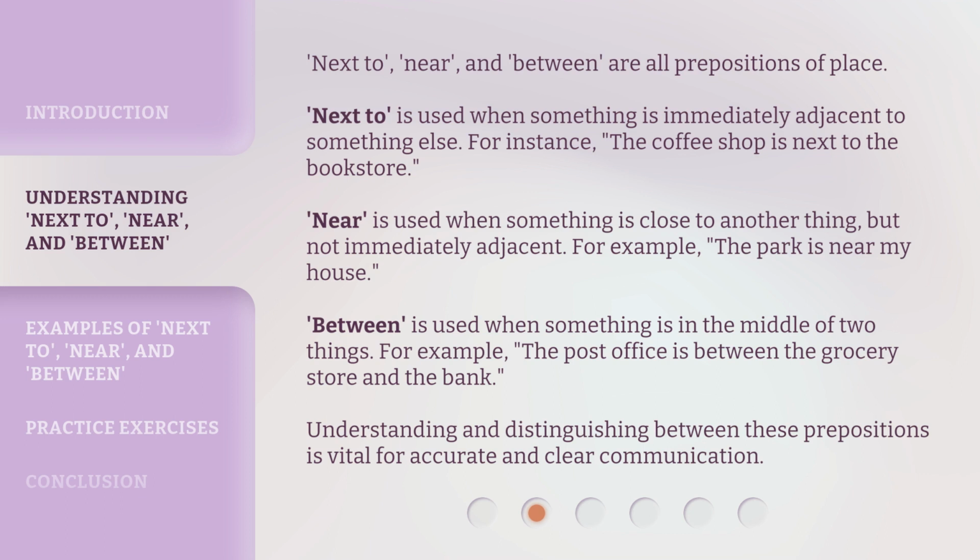Near is used when something is close to another thing, but not immediately adjacent. For example, the park is near my house. Between is used when something is in the middle of two things. For example, the post office is between the grocery store and the bank. Understanding and distinguishing between these prepositions is vital for accurate and clear communication.